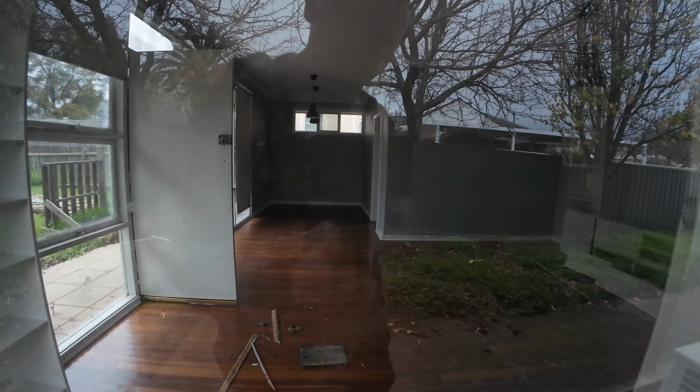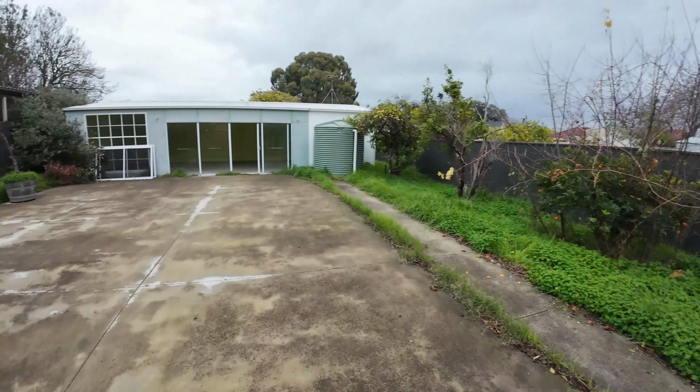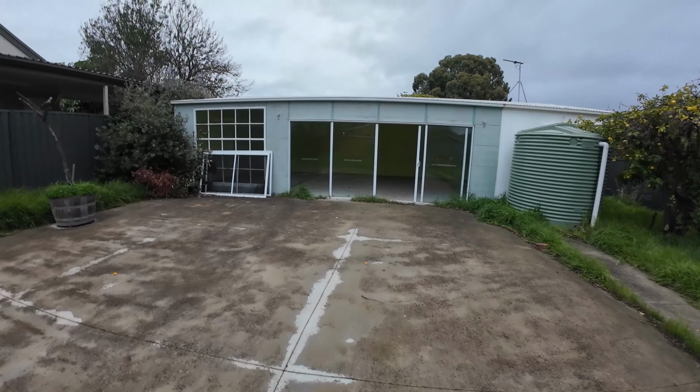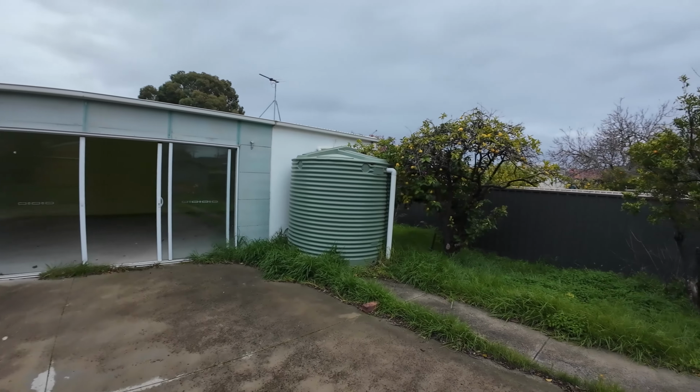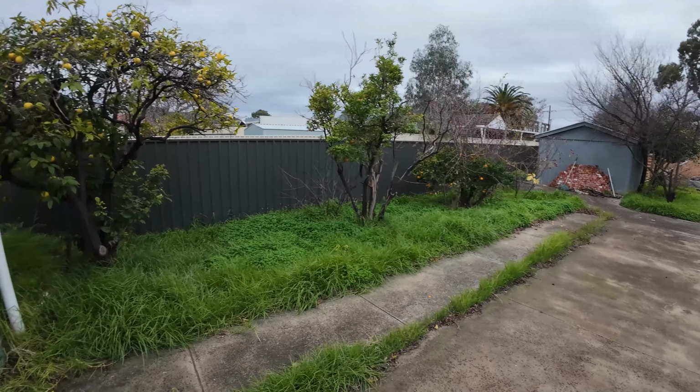Just a quick look inside. As you can see, there's a shed here. And then down the back, it looks like they had a rumpus room, what we call a rumpus room in Australia. A lot of fruit trees here, some lemons there and mandarins or oranges there.